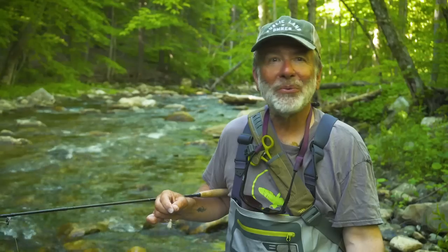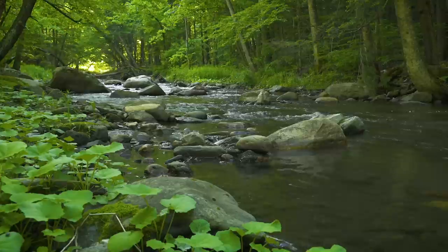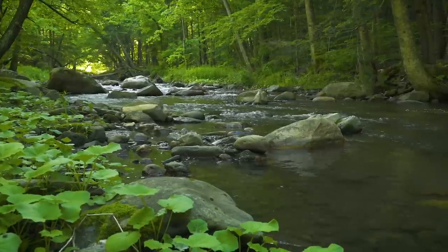You know, most people would drive by this little stream and never think about fishing it. They think, oh, it's too small to hold fish, too small to hold a decent fish. Nobody else around, no boats, no inner tubes, and solitude. What could be better?